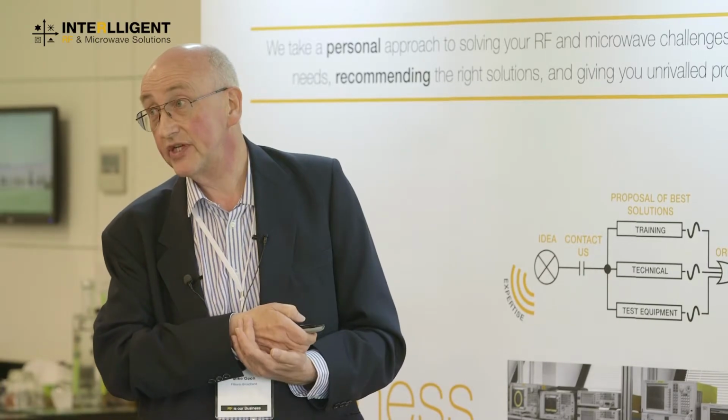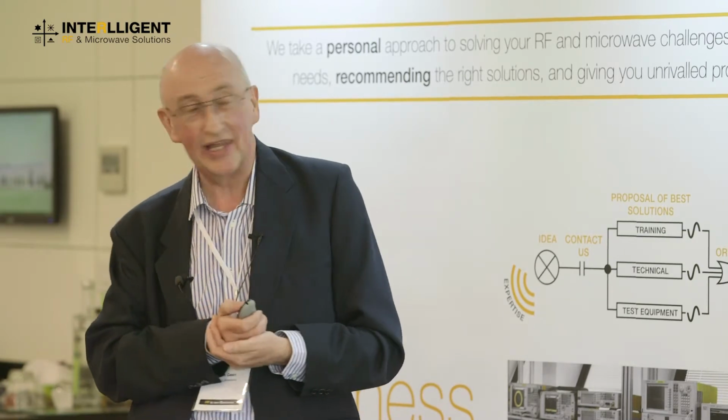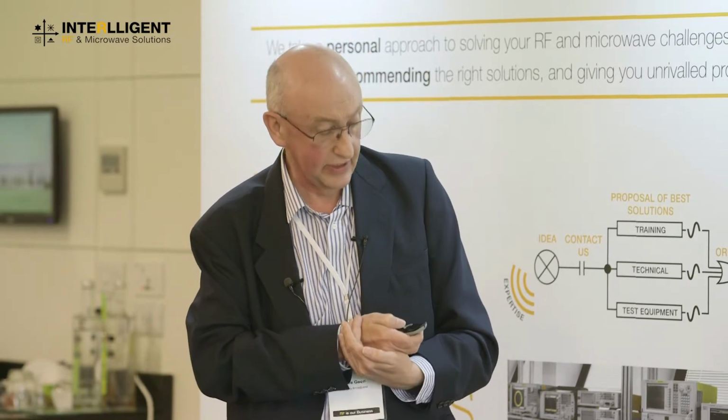Don't be put off by the heatsink, by the way. That's just because we've got paranoid engineers who don't want it to overheat in the lab. In practice, that would be built into an ODU with a heatsink that would be built into the casework.